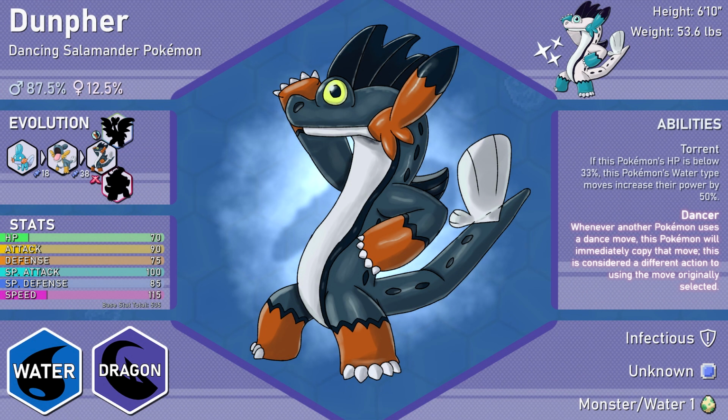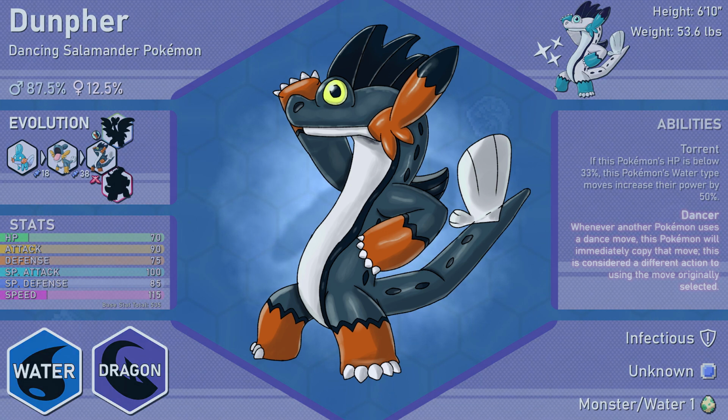Because you see that mega icon there? Let's see what Dunfer would look like in Pokemon Legends Z-A. Okay, let's face it, who's gonna expect this in Pokemon Legends Z-A?